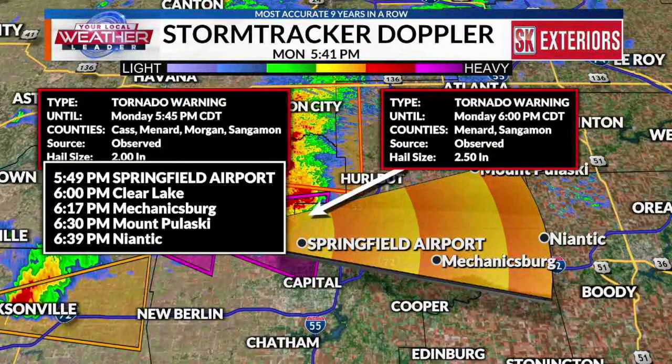Even if your city is not called out, please be in your safe spot. The Springfield Airport, as it goes through kind of the northern side of town there. Clear Lake, and also in Springfield itself too. Be sure that you're in your safe spot. Clear Lake at 6 o'clock, 6:17, Mechanicsburg, 6:30, Mount Pulaski, and Niantic, 6:39. Again, this is if it's still moving off to the east at 30 miles an hour. These will obviously kind of change our speed there, as it could potentially be increasing in strength. Sometimes they speed up, sometimes they slow down a little bit too. These times are approximate still, though. Make sure that you are in your safe spot.